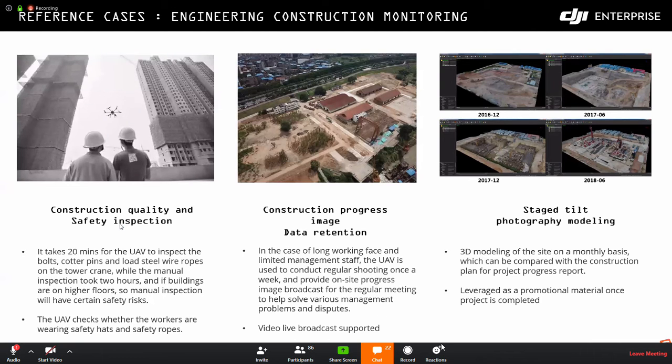During the construction progress, it's very important to inspect the boards, cotter pins, and the steel wire ropes on the tower crane. But if you use the traditional solution, you have to climb the tower crane. So it's very dangerous and the efficiency is very low, because you have to climb the tower and check the boards, the pins and the ropes one by one. And the inspection quality is also not very good. That is why we use the drone solution. We can equip the drone with a high resolution camera, inspect the target boards, pins and ropes, and get high resolution images. This solution is very efficient and very safe.